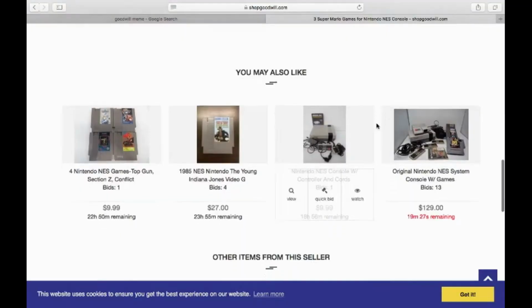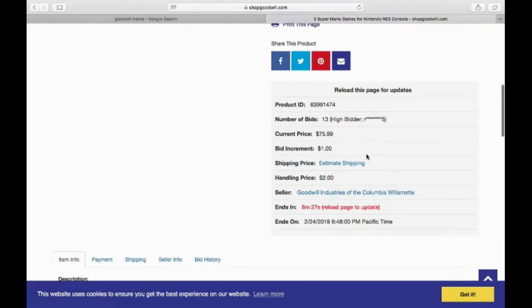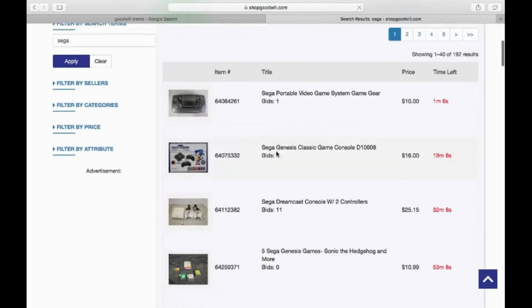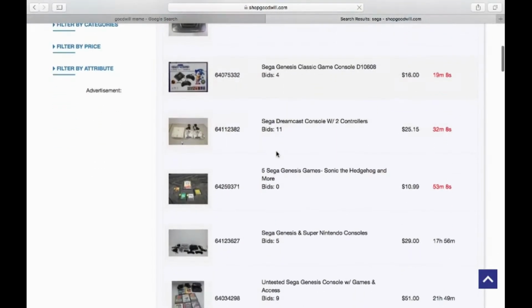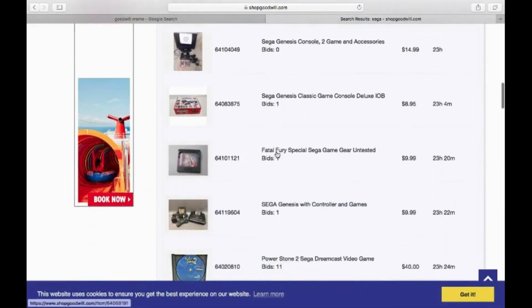Other things that you need to look out for on shopgoodwill.com is before you start bidding on an item, go to where it says estimate shipping. That way you can see how much the shipping fees will be. Oftentimes the shipping fees are pretty expensive on this website. Not only are there shipping fees, there's handling fees as well. But as you'll see in this video, you can still save a lot of money and still make a lot of money by using this method. So get yourself set up with a Shop Goodwill account and start bidding on some items so that you can flip some games and put it back into your collection.